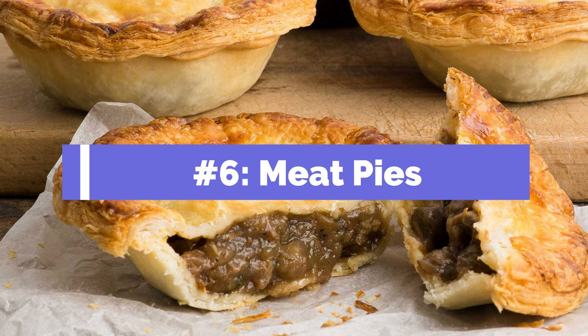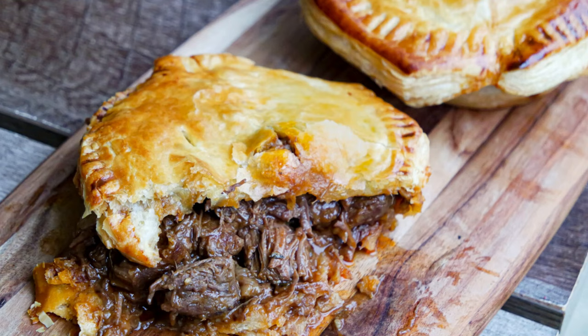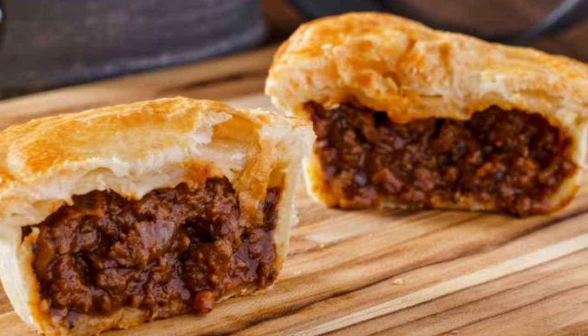Number six, meat pies. Everyone in Australia knows about the meat pies. It's a food that is great for any occasion, and you'll find them in many Australian cafes and pastry shops. It's even eaten at sporting events in Australia.